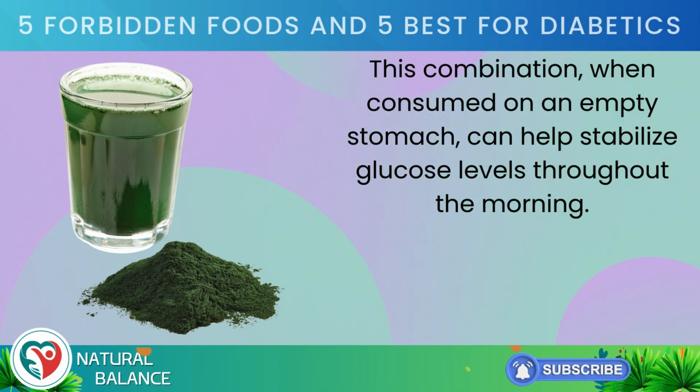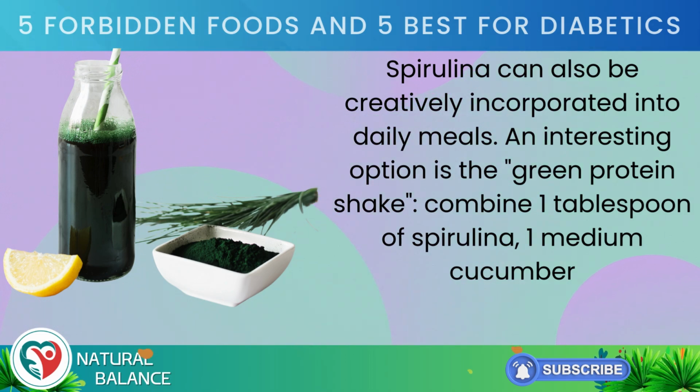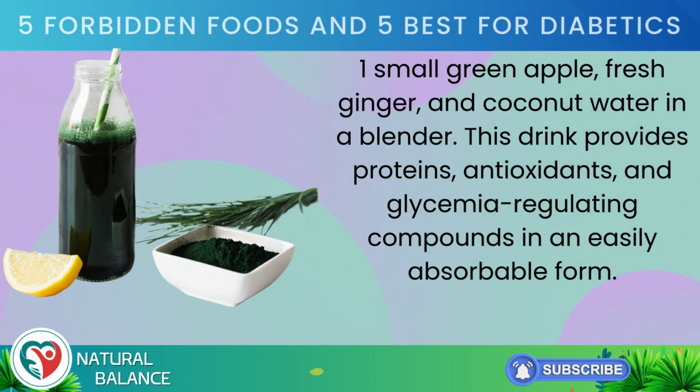This combination, when consumed on an empty stomach, can help stabilize glucose levels throughout the morning. Spirulina can also be creatively incorporated into daily meals. An interesting option is the green protein shake. Combine 1 tablespoon of spirulina, 1 medium cucumber, 1 small green apple, fresh ginger, and coconut water in a blender. This drink provides proteins, antioxidants, and glycemia-regulating compounds in an easily absorbable form.